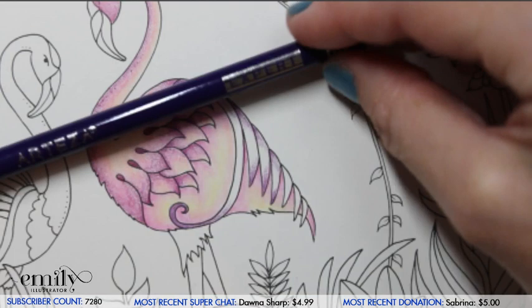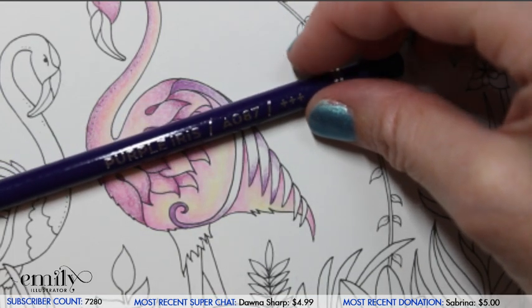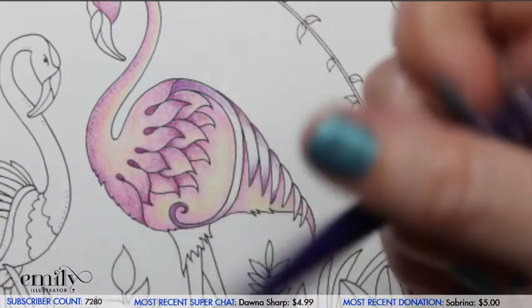Crystal, we are using Purple Iris, and the equivalent for Prismacolor is going to be Dahlia Purple.